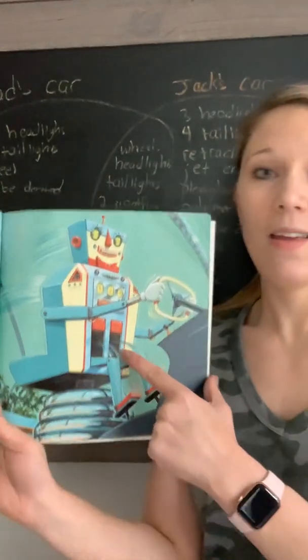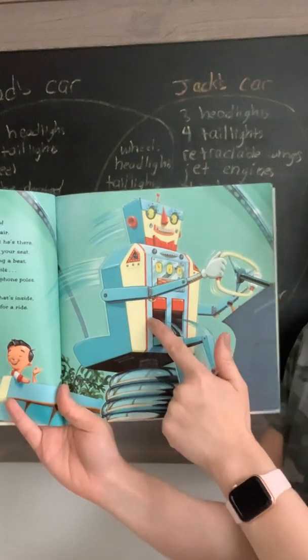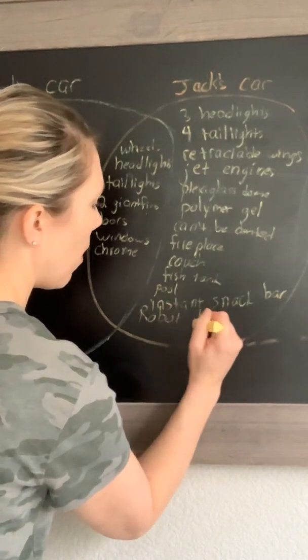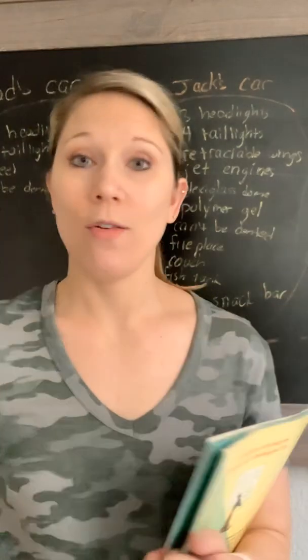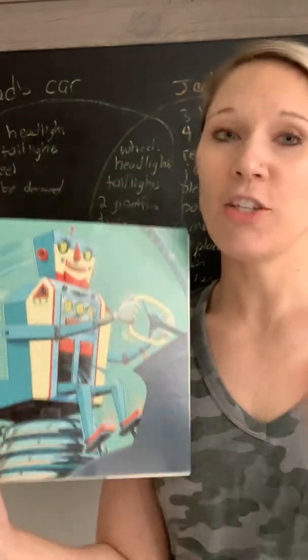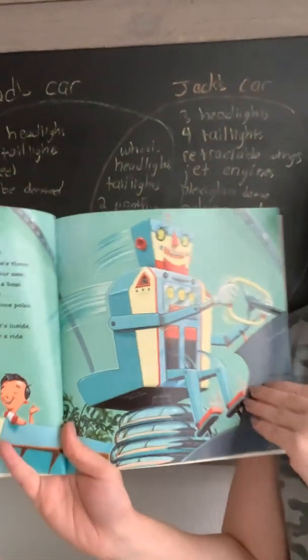So, in Jack's car, he has Robert the robot who can drive for you if you get too tired. Robot driver. Now, right now, they've invented a car that can be driven by a robot that guides you using the GPS. So they're trying to get that more going.